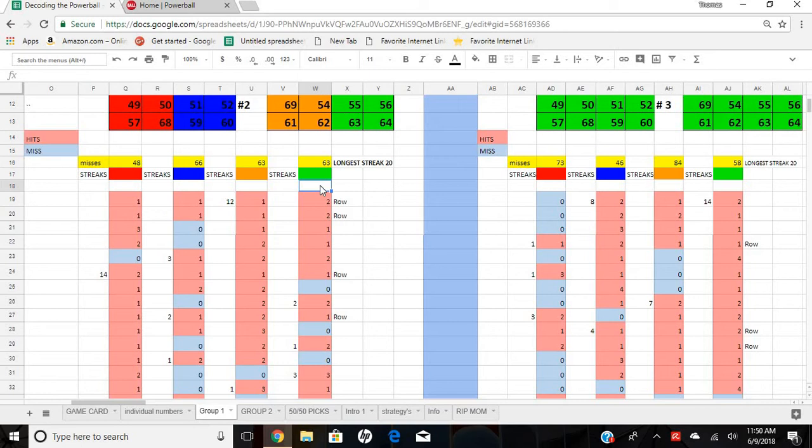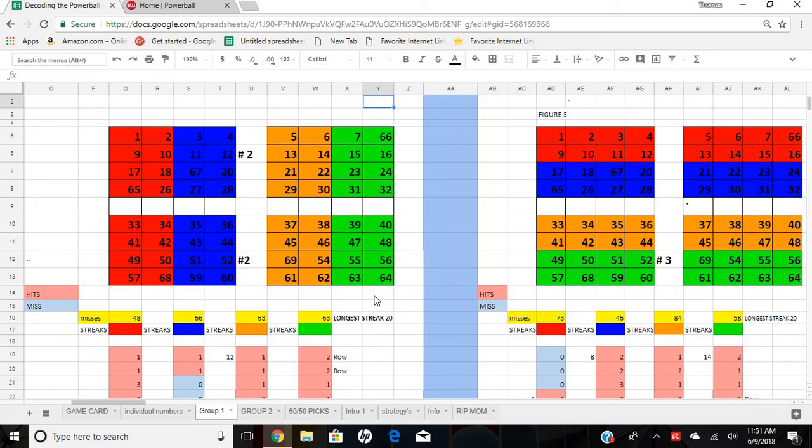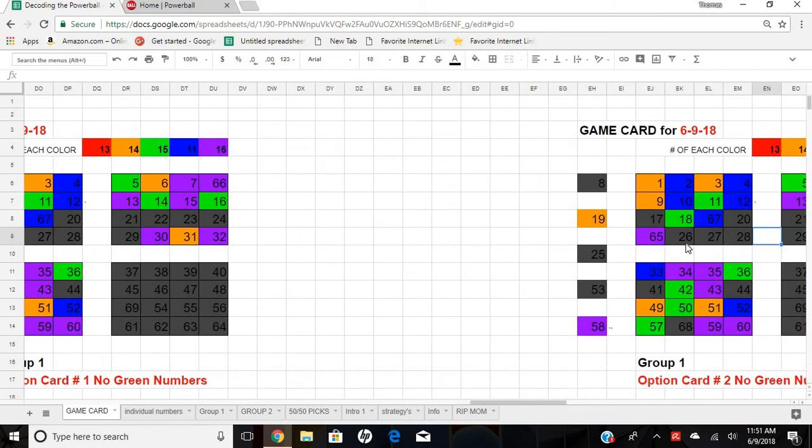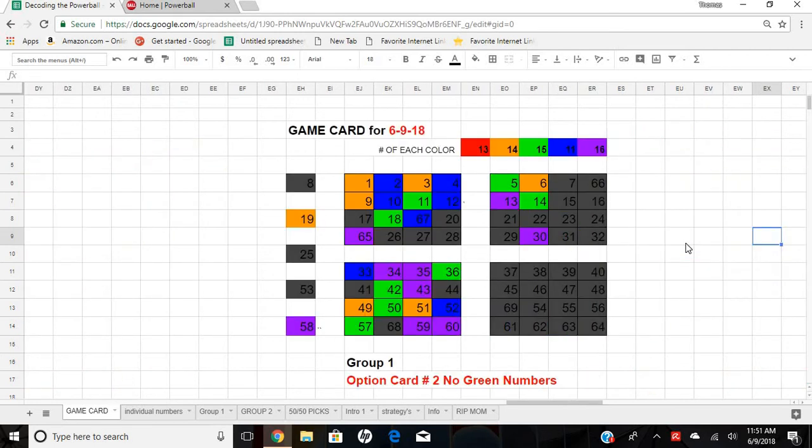So I think there's going to be a 0 here, which means that I don't believe that any of these green numbers in this group will be coming up in the drawing. So again, I want to get rid of them, and I'm going to get rid of them through the game card. As I go back to the game card, I'm going to scroll to the right. You can see that underneath group 1, option card number 2, no green numbers, all these green numbers are gone. So if I'm correct with my guess, and none of these blocked out numbers come up, then the 5 white winning Powerball numbers have to be within these colored numbers still left on the game card.